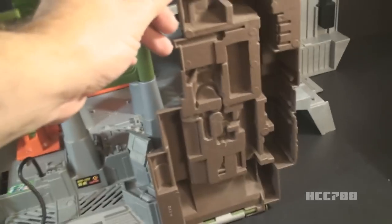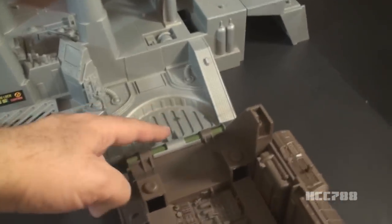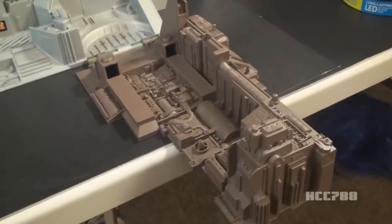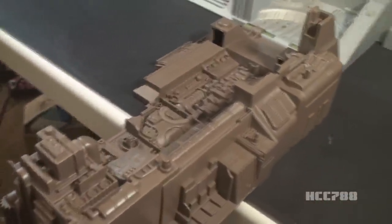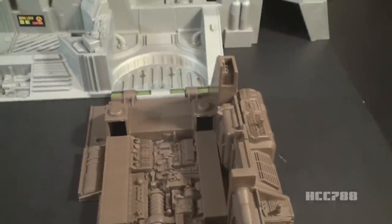It folds up for compact mode, and it attaches to the main body with a pin that runs through a hinge. It is all in brown plastic. Brown may not have been the best color choice, but it's all right. It is hyper detailed. I mean, there is technical detail on every millimeter of this thing. Tons of amazing sculpted detail on there.